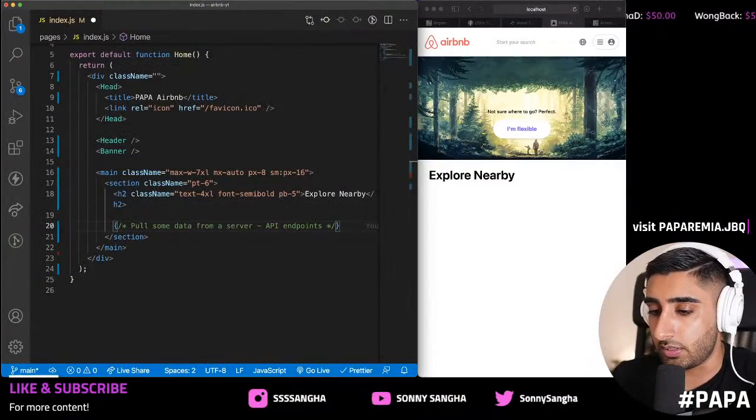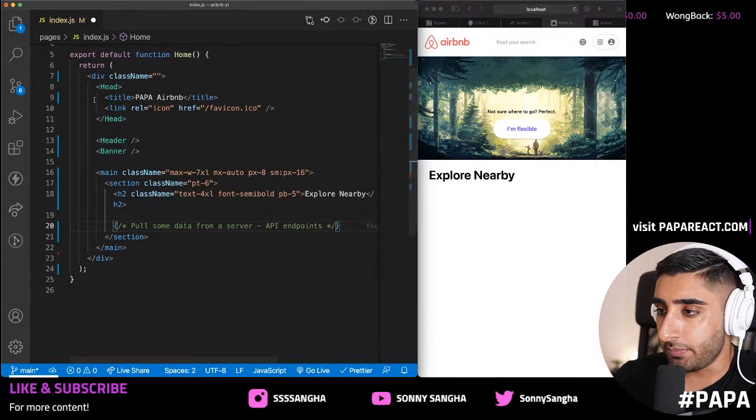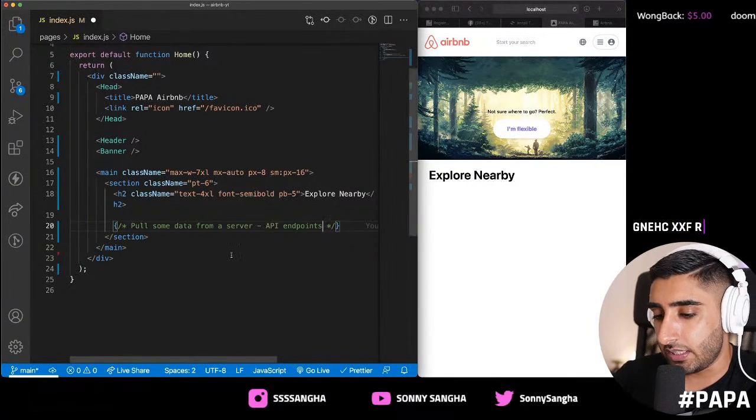So I'm going to show you an example of static rendering for the home page. And then tomorrow, when we do the search results, we're going to use server-side rendering. That way you're going to use both static rendering and server-side rendering. Static rendering gets redeployed when you actually release the build to the internet. Okay, so at this point, we're going to go ahead and include it here.